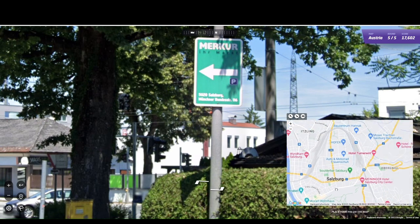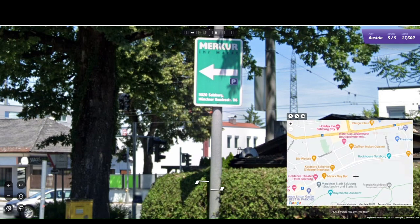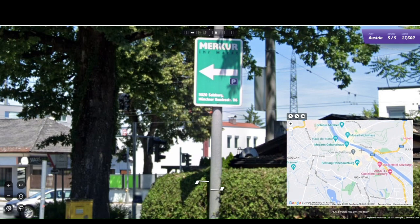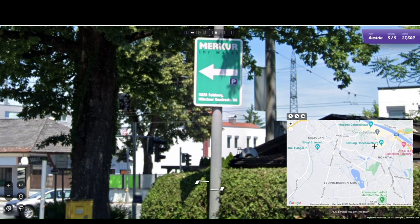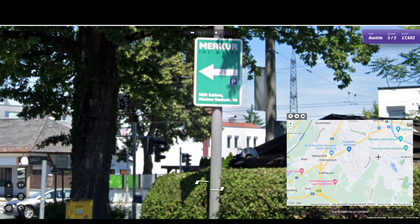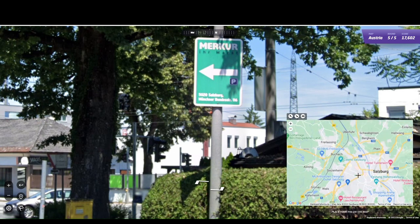Okay, okay, okay. Where could it be? Is that? It's another big street. Could be a red one? No. Down here, maybe. Airport. Let's see.